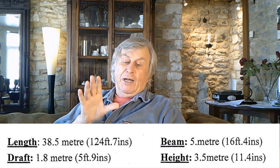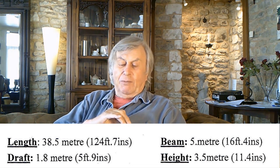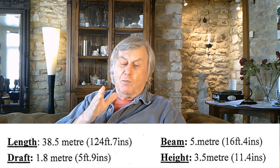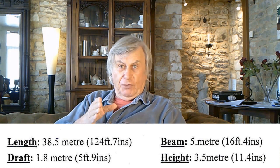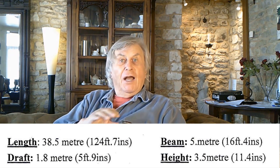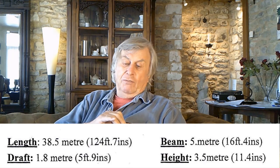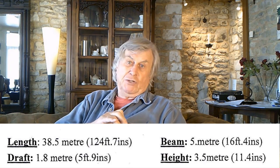The draft of the canals is not quite so much of a problem. The draft is officially 1 meter 80, that's 5 foot 9 inches, and the bottom is soft mud. And the commercial barges regularly exceed that depth. In the centre of the normal canals, you will find a depth of 5 foot 9, 6 foot.